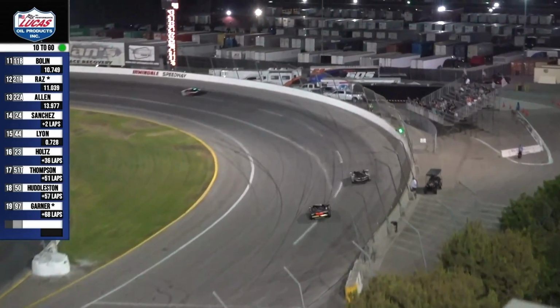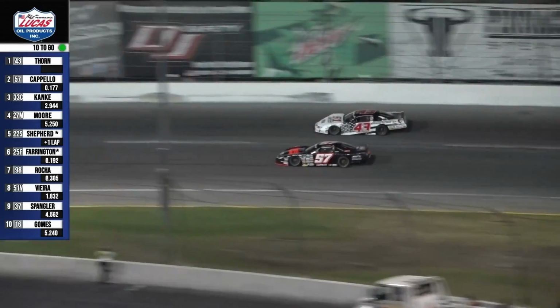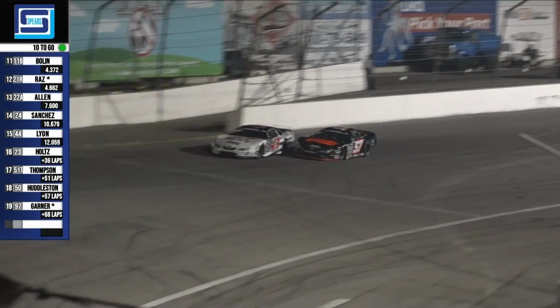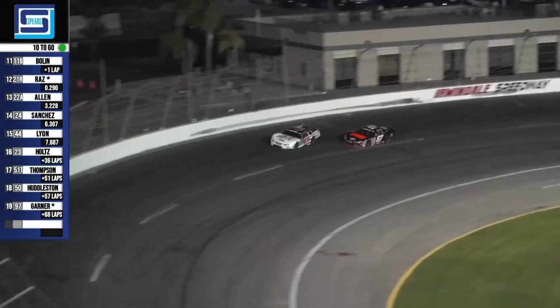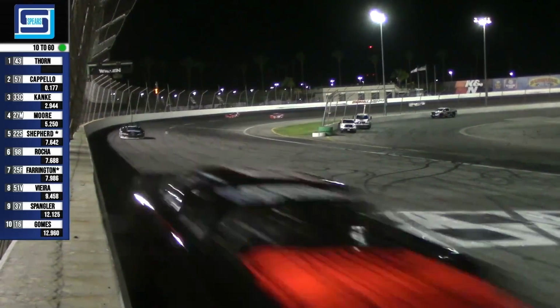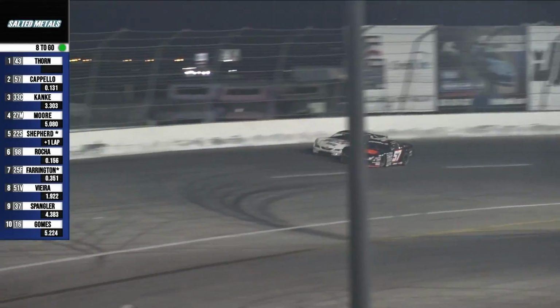Yeah. I'm going to pull you back to the last Southwest Tour race. A tight battle between Buddy Shepard and Derek Thorne had Derek Thorne on the inside and eventually give a little bit of the door and shove Shepard out of the groove. Is Capello setting up to have the same thing happen between himself and Thorne? How do you stay cool as the lead is right there to the inside?